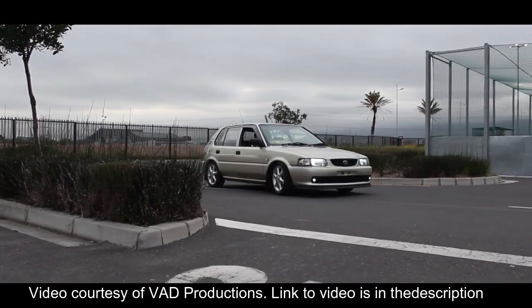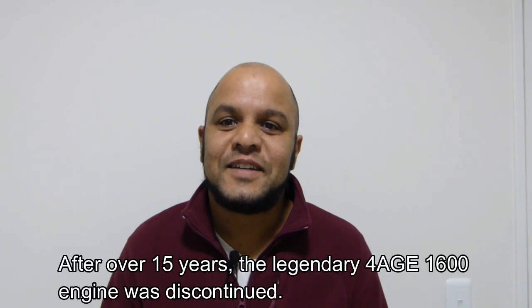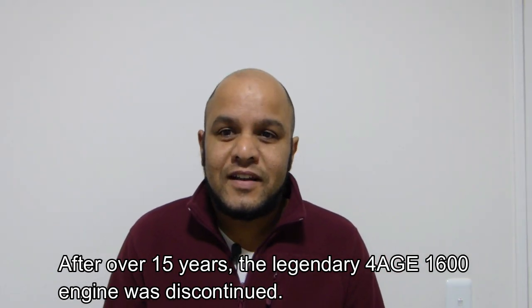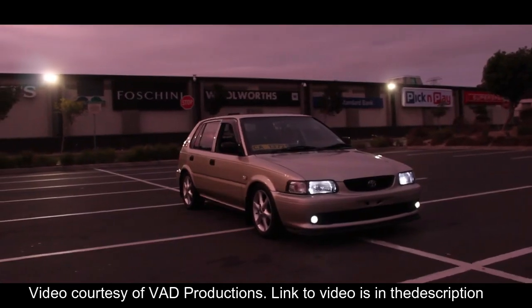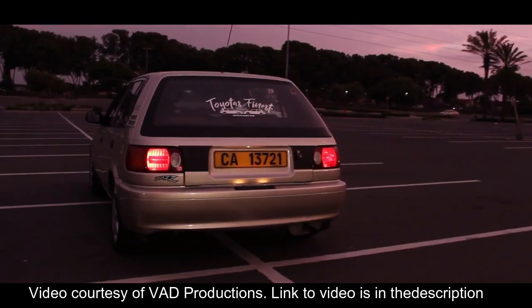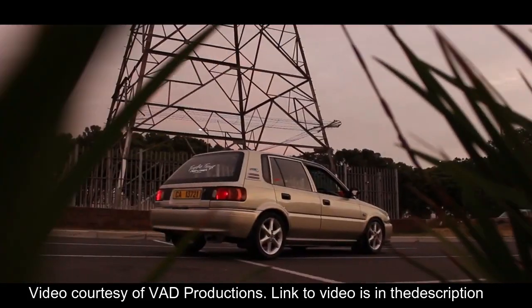My first car that I had personally was a Millennium Taz, and I had it for about 5 years, and in that time nothing really went wrong with it until it was in an accident, unfortunately. Now, unfortunately, Toyota discontinued the 4AG engine, so there wasn't any hot hatch out of the Taz version if you'd want something like that. Toyota just made a slight upgrade to it called the Taz XE, which had aircon and power steering, but other than that, there wasn't really anything else fancy about it.